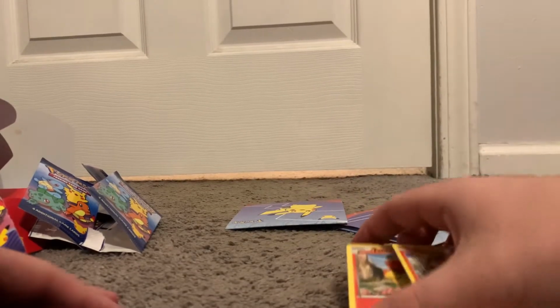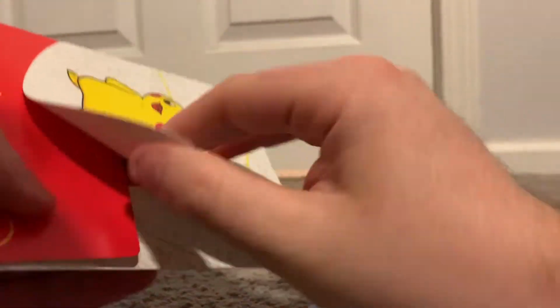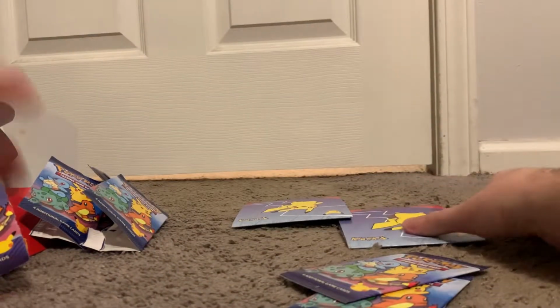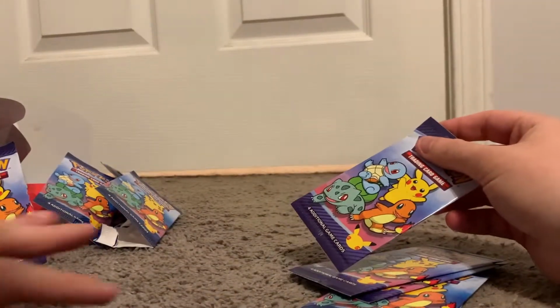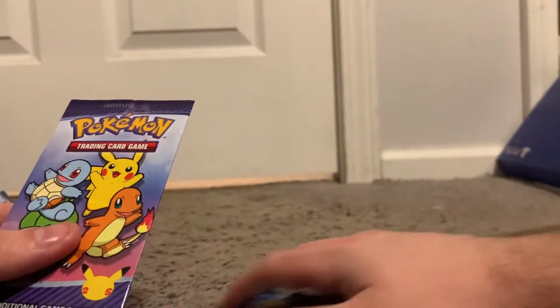All right, guys, we are down to five more packs. So you know what? I'm just going to get them all out here. I'm going to keep the little cardboard sealed things because they have little fun activities in them, so I'm going to keep those. Those are pretty cool. All right, so that is everything. Let me just fix my camera a little bit. All right, nice.